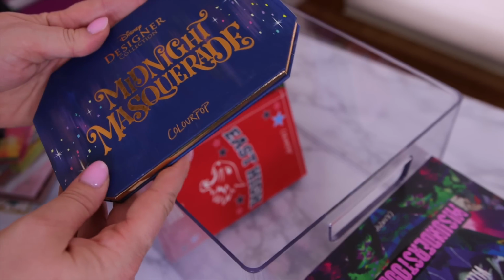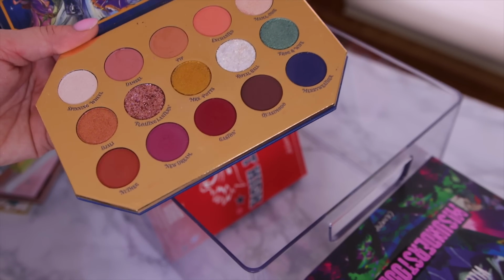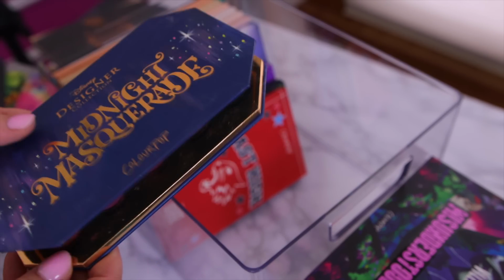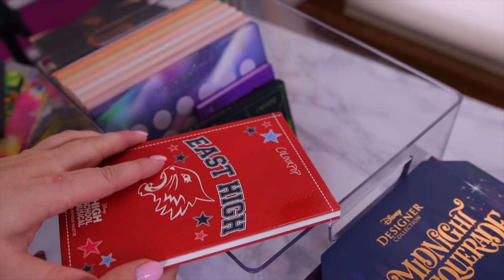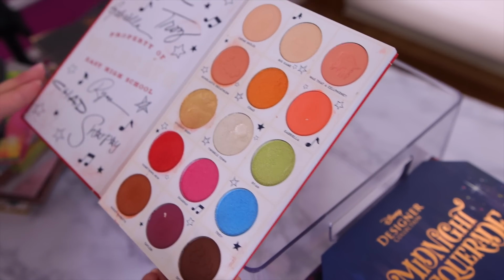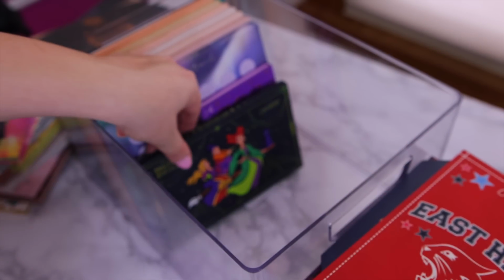I'm going to go ahead and just declutter this Midnight Masquerade, another princess one, again with these glitters I don't really use. It's pretty old at this point, and I never reached in for this. I didn't love this color story, so we can let that go. The High School Musical East High, I think they could have done better with this palette. I wasn't that impressed with it, so I'm going to let this one go as well, just not in love.